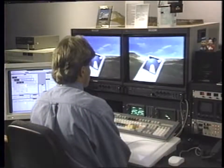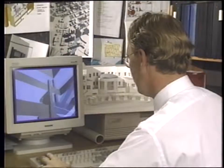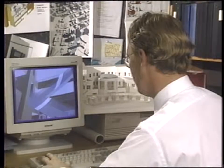Computers are everywhere. Graphic artists, office workers, medical professionals, architects, these are just a few of the people who are using computers to work more productively. You too can take advantage of the power offered by computers. This course will help you in three ways.